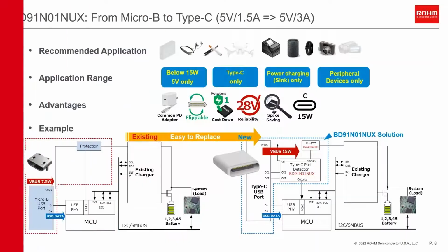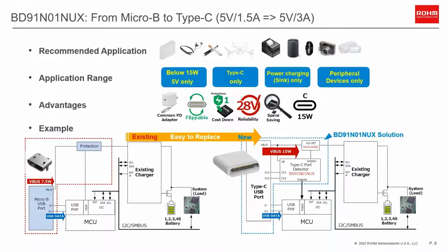BD91N01NUX USB-C detector protection device. BD91N01NUX is mainly targeted towards applications that only require USB Type-C but not full power delivery capabilities. This means that it is targeted towards only supplying 5-volt supply, migrating from an older USB Micro B 5 volts 1.5 amps or 7.5 watts to USB Type-C 5 volts 3 amps or 15 watts.